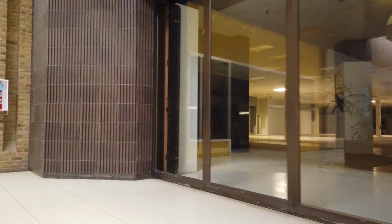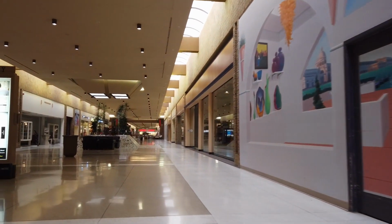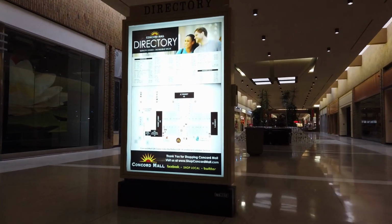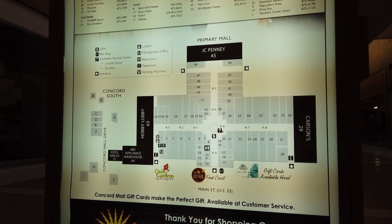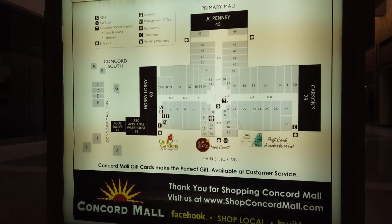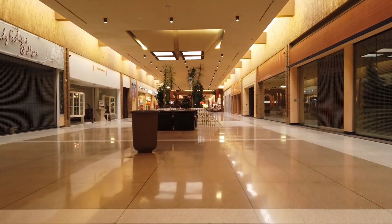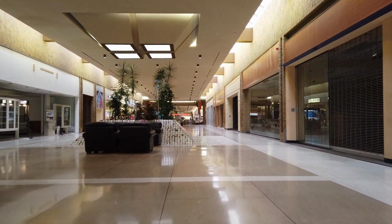And there's a good shot inside the Carson's. You can see this entire wing is just so dead, but it reminds me of an airport, the way that the ceiling is for some reason. There's that. There's so many things on there that are not accurate anymore. It seems like once a mall starts to die, they just kind of give up on updating their directory signs or website. Because even if you go on the website, there's several things on there that are not open anymore.